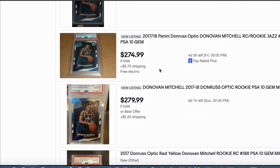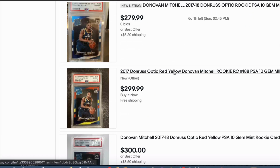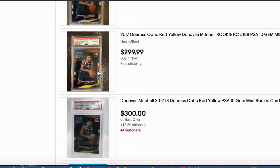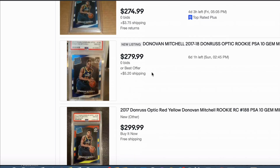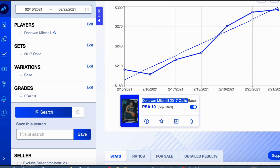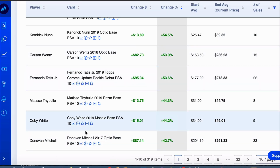I see a PSA 10 for $280. What did we say that last one went for? $295. I tell you right now, I'm a buyer on Donovan Mitchell. I think these cards are just going to go up. There's a red and yellow for $300. I'm a buyer on Donovan Mitchell, no doubt about it. Not holding, not selling. I'm buying. Well, I'm holding. Holding or buying. So that's what I got for you.